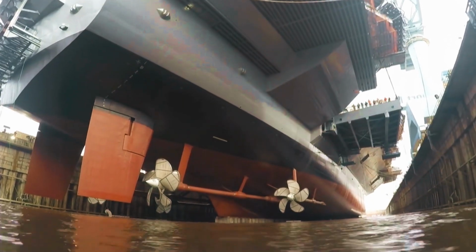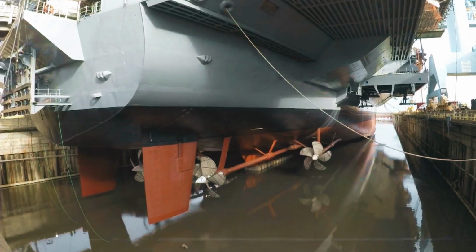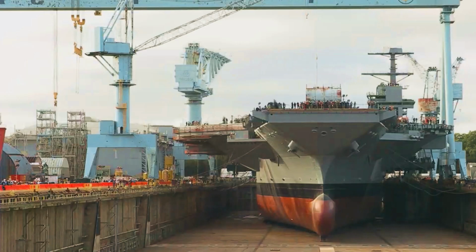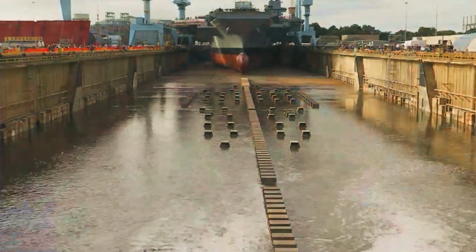Hydraulics experts calculate the water's flow rate, ensuring that currents do not cause undue stress on the hull or the dock walls. Even the smallest miscalculation could lead to structural damage or costly delays. In the early stages of flooding, the water reaches approximately 3 meters, partially submerging the keel blocks. This phase is critical. At this point, the ship is still resting on the blocks, but the water's buoyancy begins to reduce the pressure on them.